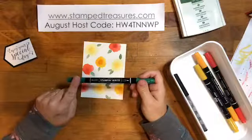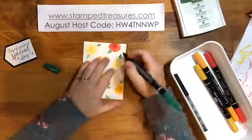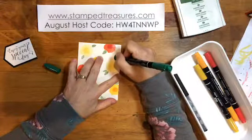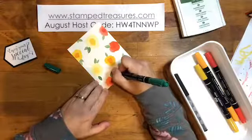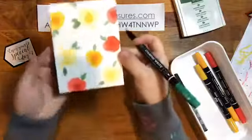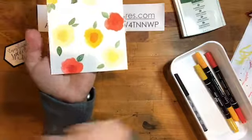So my garden green ink or marker, it was kaput. So the fine tip didn't work, and that's the tip that I need for this. So I am using shaded spruce, and I'm just going to add some detail. And I'm not tracing right around the outside of the image, like some of the images. Let me bring this closer so that you guys can see. Can you see how there's still color on the outside? And that gives it that watercolor kind of look.